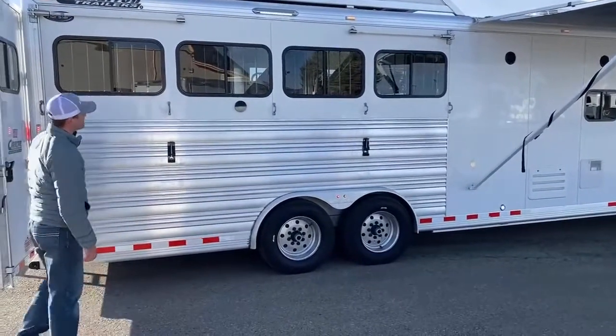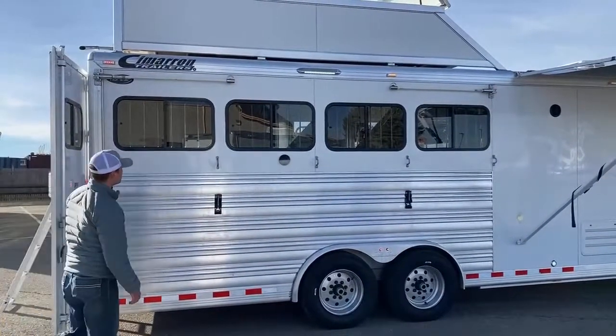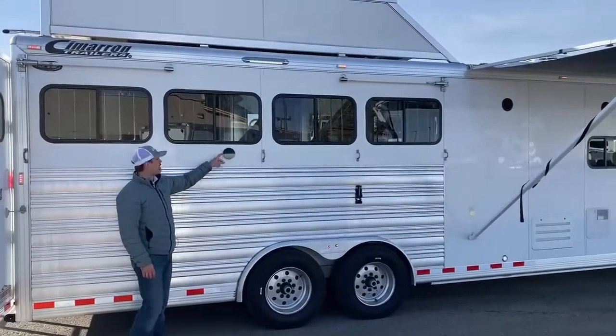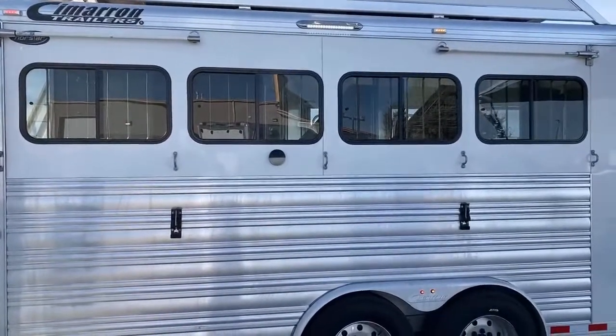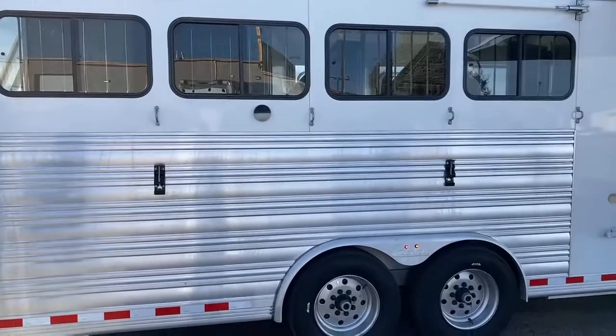There are four sliding type bus windows just right here on the tail side. Below those bus windows, there are four tie outs. This is actually a solar powered light right here. It's pretty cool. It charges up during the day, and then at night you don't have to run your lights outside. You can always peek out your door and have that light to be able to check on horses if you've got them tied out, staying somewhere overnight.